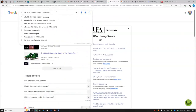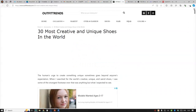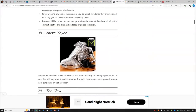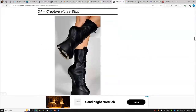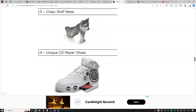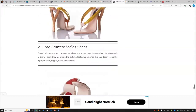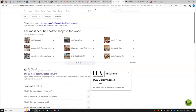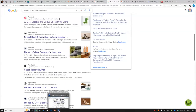If you are doing shoes, again, the most creative shoes in the world, you can do some searches, go after some of these. So these are some of the unique creative shoes in the world. You can click on the links to get more insights. So do some Google searches, incorporate them. Music player shoes, lots of different shoes. Unique heels, gun heels, Lamborghini shoes. So yeah, get creative. Maybe you can get inspiration. So have fun, okay? Like, look at all these crazy designs. Okay, so do some searches. Create some wild ideas.